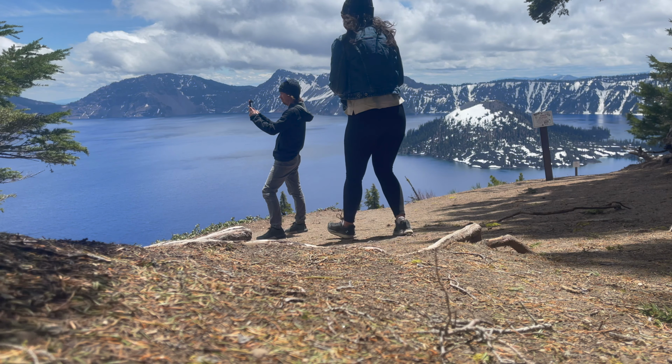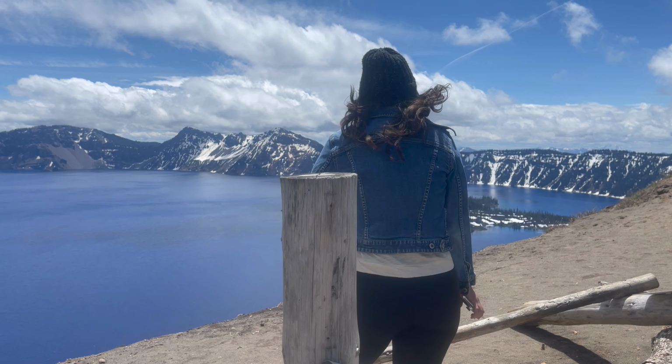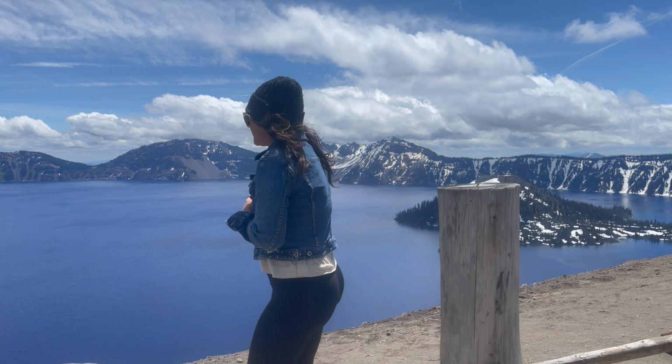We are currently on the side of the road in Crater Lake National Park. Wanted to film this somewhere a little bit more scenic, but it is kind of crowded right now, so we just pulled over to the side here. We're inside the car because it's really windy and there's a lot of road noise. But anyway, we've been out on the road.